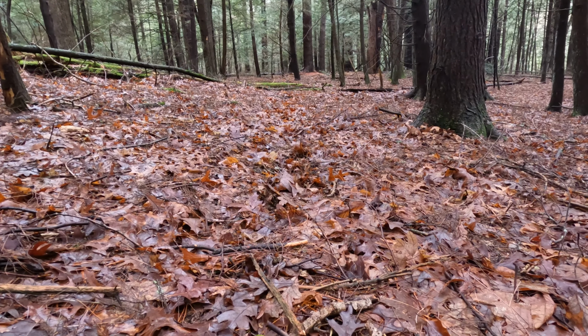This is really cool. I came across this white pine that's dead, but it is just pulverized with pileated woodpecker holes. There's probably at least 50 holes in this side of this tree. It is pretty awesome. It's amazing what they can do. Geez, there's more on this side too. It's so cool.